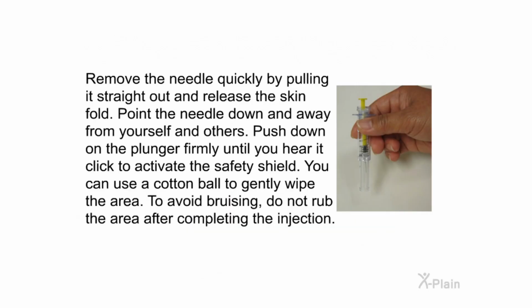Remove the needle quickly by pulling it straight out and release the skin fold. Point the needle down and away from yourself and others. Push down on the plunger firmly until you hear it click to activate the safety shield. You can use a cotton ball to gently wipe the area. To avoid bruising, do not rub the area after completing the injection.